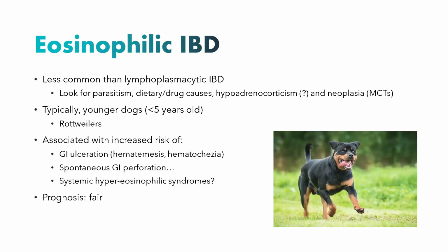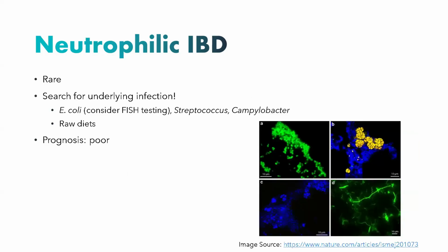But before we start going down that train and giving them a less favorable prognosis than with lymphoplasmacytic, look for the common things that cause eosinophilia. Parasitism's the big one. Diet reactions or food reactions, drug reactions. Addison's can cause a peripheral eosinophilia, but I wasn't able to find anything in the literature saying that's going to cause an eosinophilia in tissue biopsies. And then certain cancers like mast cell tumors. Prognosis is fair. I guess it really depends on what other systemic issues they have.